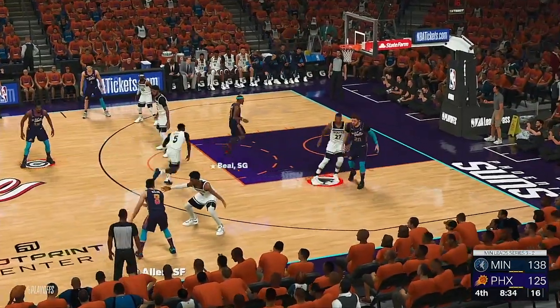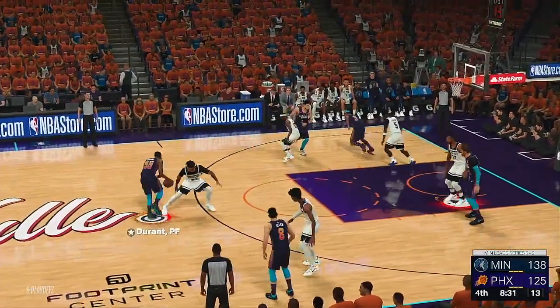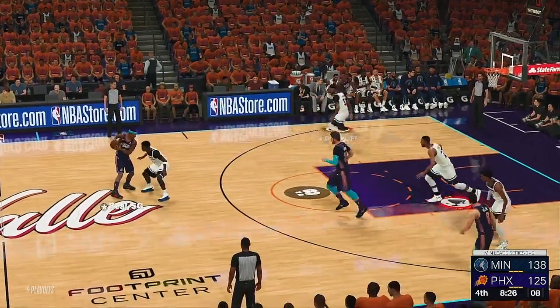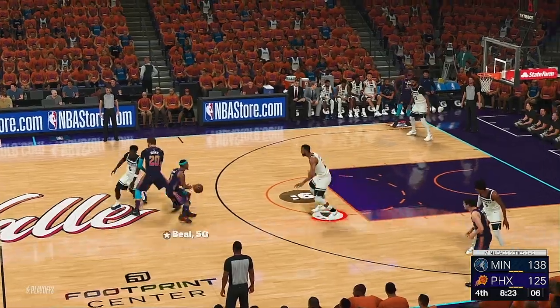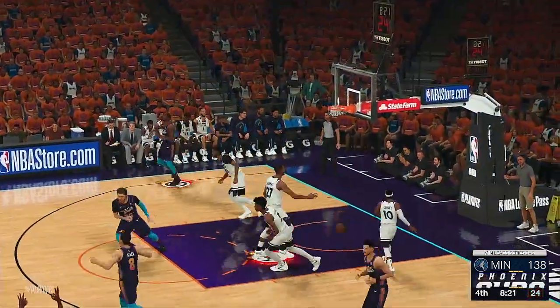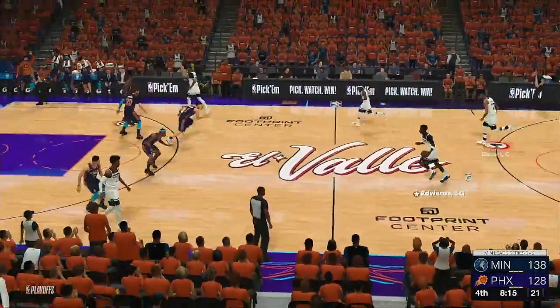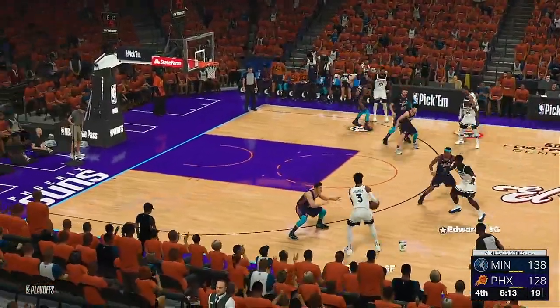Beal, the pass to Allen. KD with it. He kicks it to Beal. The three. Another three for Phoenix, just wearing this defense out. Beal, relentless at the offensive end.